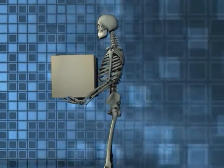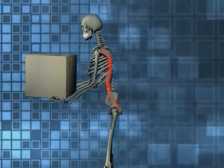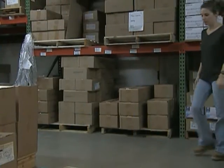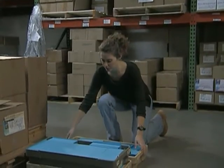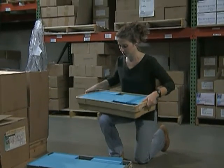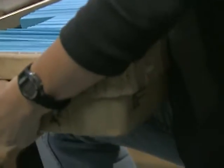The further away an object is from your body, the more stress you're putting on your lower back to lift it. For loads you're lifting from the ground, drop to one knee and lift the load to balance it on your knee. Pause, adjust your grip, exhale, and then come to a standing position. Again, make sure you hold the load as close to your body as possible.